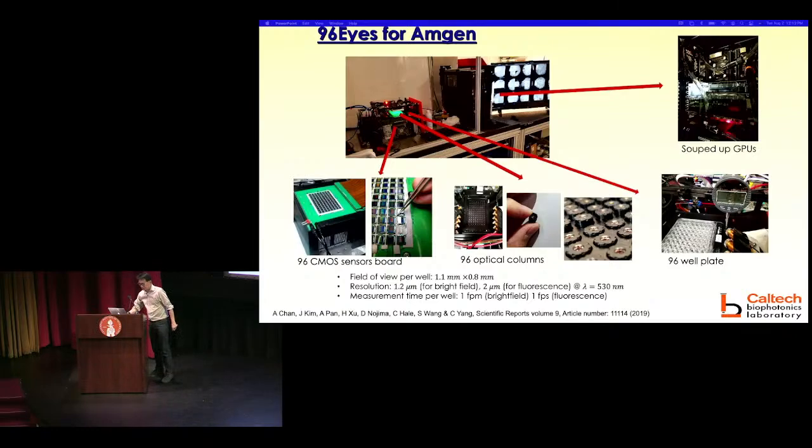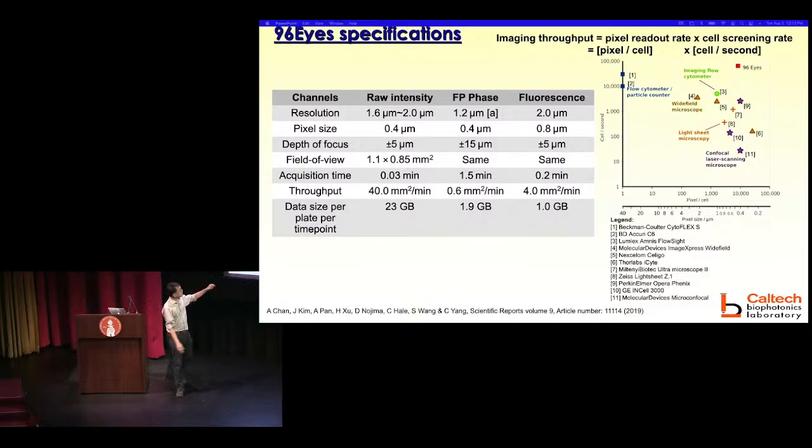So the specs are listed here, and this is basically the performance that we have. Now, you might wonder, why did we even bother doing this? Surely there are 96 well-plate microscope imaging systems out there already. Well, the reason we did this has to do with the fact that what is out there is typically built around a high quality microscope objective that they then scan across these 96 well plates.